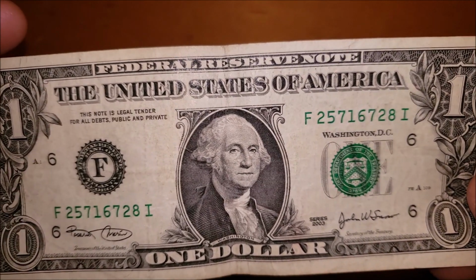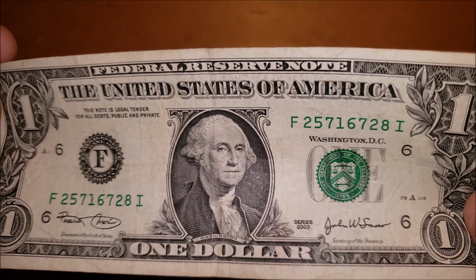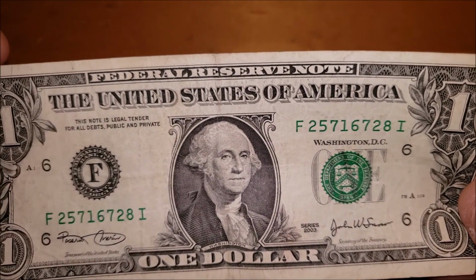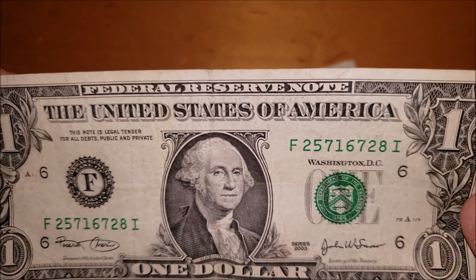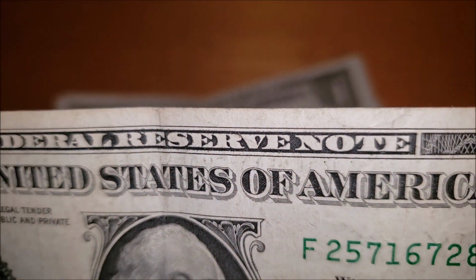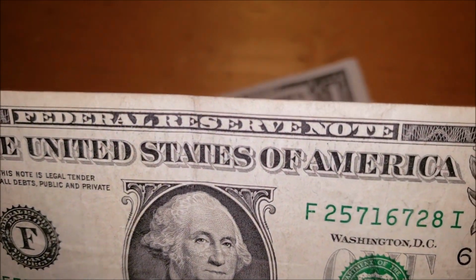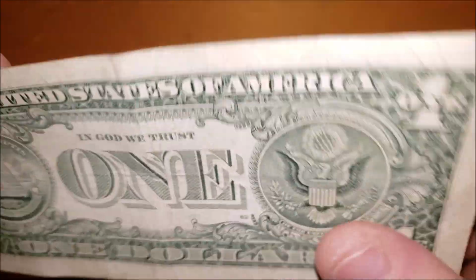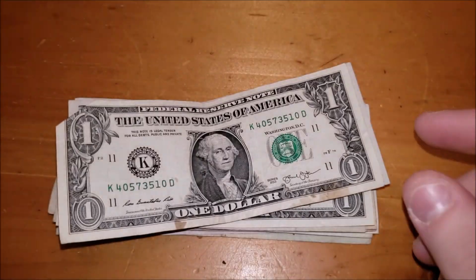And 2003, so a little older $1 note. Only differences is going to be the signatures for the Secretary of the Treasury and the Treasurer of the United States down here at the left. Aside from that, everything else is the same. You'll get a little bit of bleeding between letters where you'll see that black outline around the words Federal Reserve Note kind of bleed into the letters for Federal Reserve Note. That's just a common printing thing.